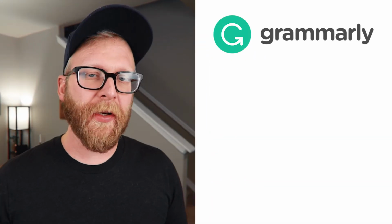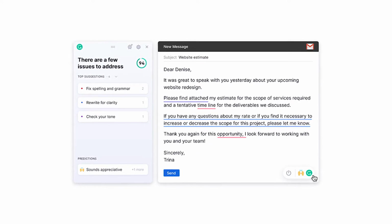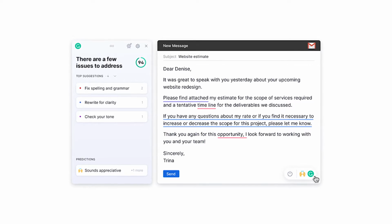We all wish we had a personal assistant that would read through our emails, documents, and posts before they're sent out. Grammarly makes that a reality with real-time grammar and spelling review no matter where you're working. Grammarly checks for correctness, clarity, engagement, and delivery. So with this AI-powered assistant, you'll have polished, high-quality writing. Here are the featured highlights.